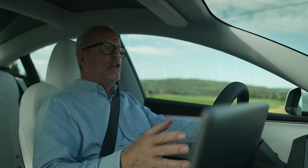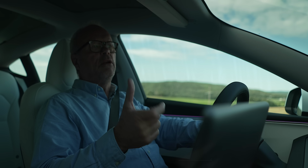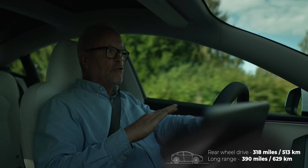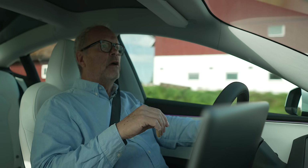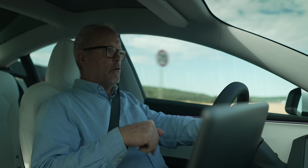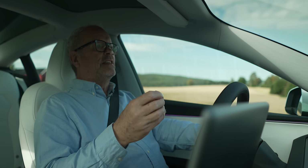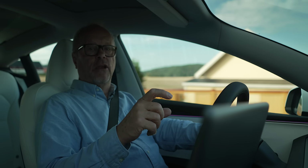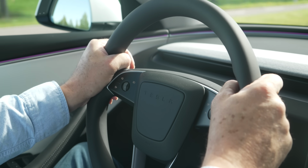As for range, it's essentially the same as the existing ones, except they're saying it's between a 5 and 8% increase in range. No increase in battery capacity, no changes in battery chemistry. There are two types of Model 3 you can get, the rear wheel drive and the long range. This is a long range one, so that's all wheel drive. In realistic terms it is between 280 and 300 miles, depending on how you drive, the weather conditions, the time of year, and all the usual caveats.